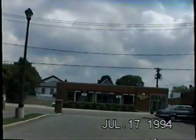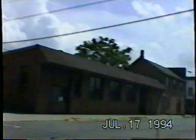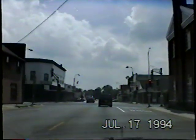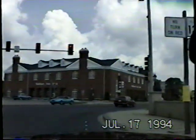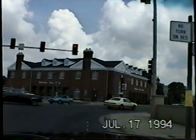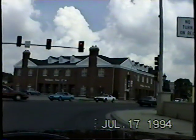Something new in the post office, it's a window and a door dealer. Building looks a lot nicer since the post office moved out. And we'll head south on Green Street. Now I'm at a red light, I'm going to shut her down. Here's the bank, I'm at the corner of 120 and 31, looking east.